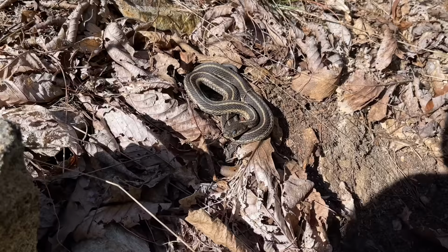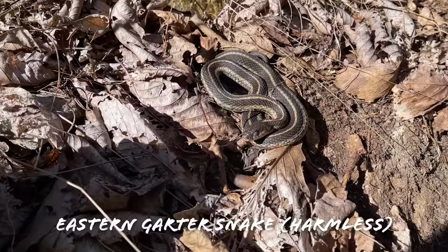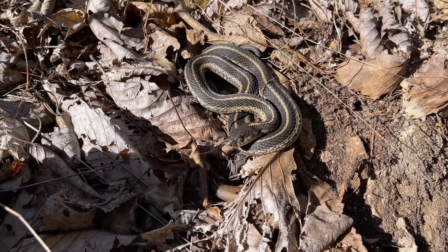Well, there's another snake already, so I guess I'm gonna put on the GoPro since there's plenty of stuff out already. But nice Eastern garter snake. We have been seeing no shortage of these guys lately, although I think this is the first one I've seen here. Seems like snakes are out in decent numbers, so I'm gonna strap the GoPro up and we're gonna keep flipping. Hopefully there will be some more snakes to come.